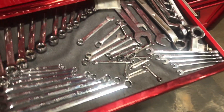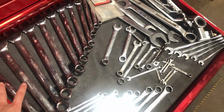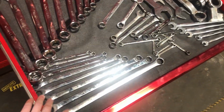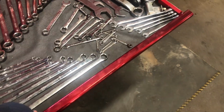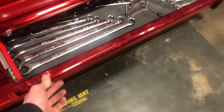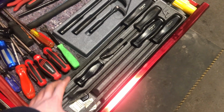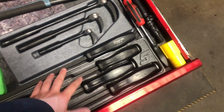The second drawer down is my standard wrench drawer. Got some GearWrench. Not a huge fan of GearWrench anymore, but they do work pretty well. Got a good set of pry bars. The Harbor Freight ones junked out on me, so I had to upgrade.